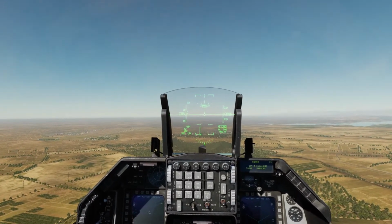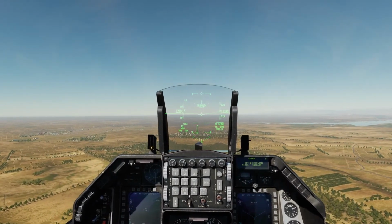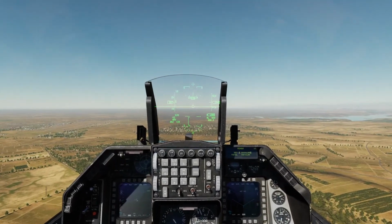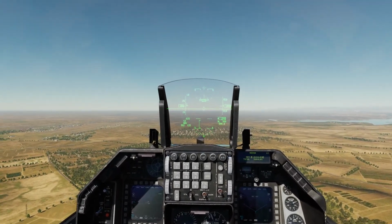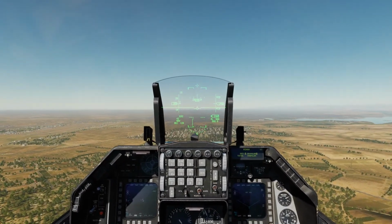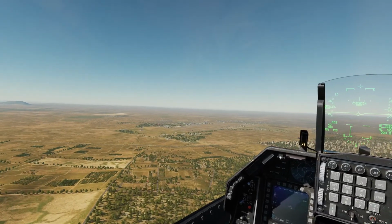Hey, granted, it's a Flaming Cliffs 3 plane, but it's the same type of landing technique. Basically, you're holding on speed AOA. You hold it, hold it, hold it. You come in for the flare and you touch down. It's a different experience landing the F-15 a little bit.